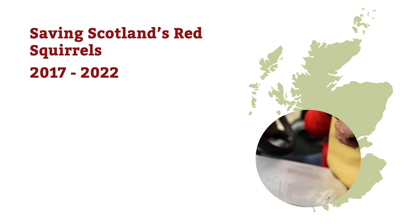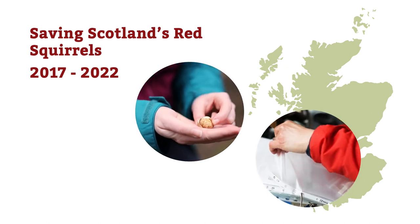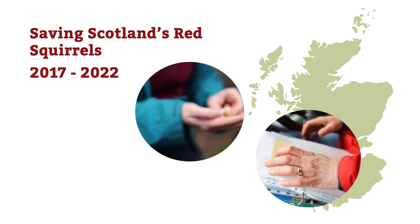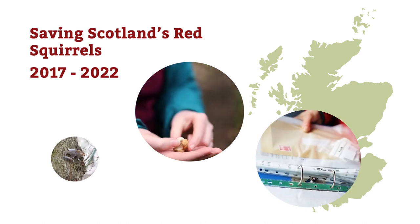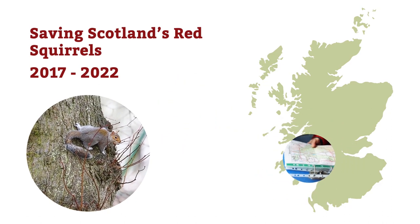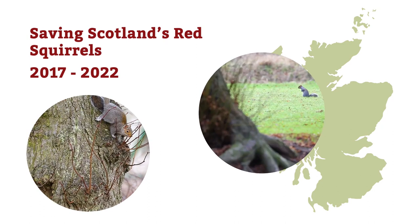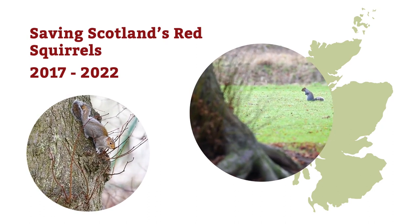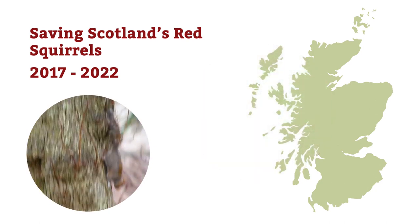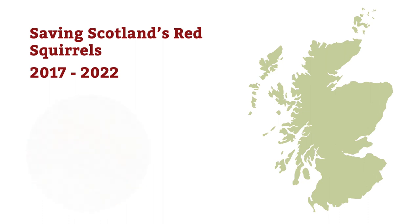The project consists of a dedicated team of over 25, from data officers to community engagement staff. Working to reduce the spread of the invasive grey squirrel, over half of the team consists of grey squirrel officers, who have a crucial role to play by undertaking vital control and humane dispatch of grey squirrels. At this time, halting the spread of grey squirrels through approved control methods is the only viable option to fully protect Scotland's remaining red squirrel populations.